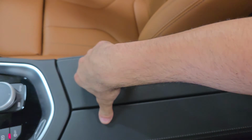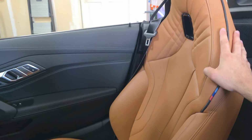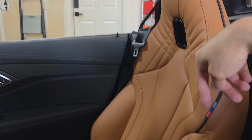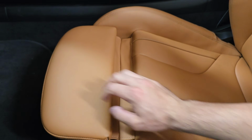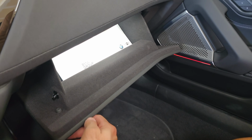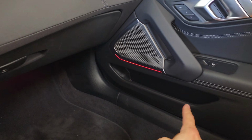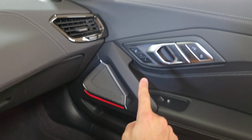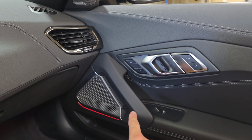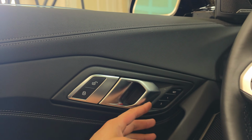So it's cool that it has the split armrest like other BMW models. And these seats are pretty cool too, as they have a cool design with the BMW colors right there for the M Sport. And then this bottom portion does extend for your thighs. Glove box, you do have a good amount of glove box space, as well as a little bit of storage space right there on the side door. And the passenger door, if you look closely, has memory for up to two safe settings you can enable. And on the driver's side, there are also 2 memories as well.